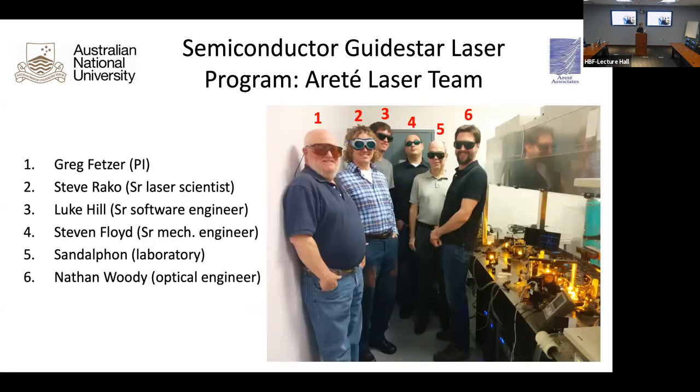This is the team at RIT Associates. Greg Fetzer is a principal investigator on this project. He's also the director of the laser department of RIT Associates that has about 30 people working in Longmont. RIT Associates is a larger company with several locations around the United States. There are a few hundred people strong. And this is his team here, standing by the side of the bench where we're doing all our demonstrations.